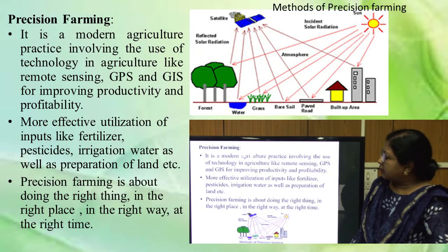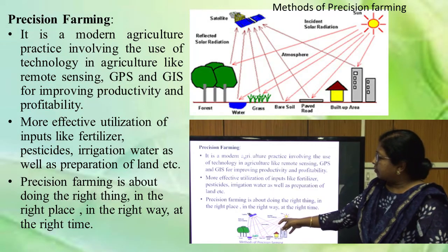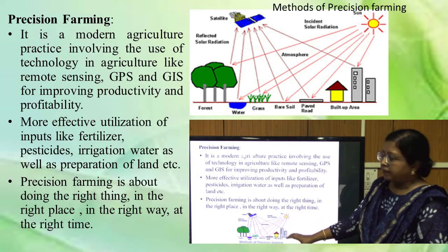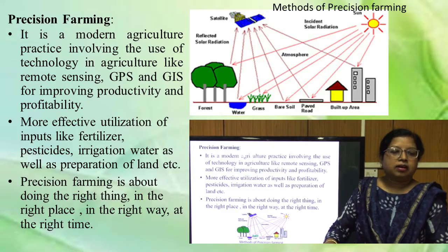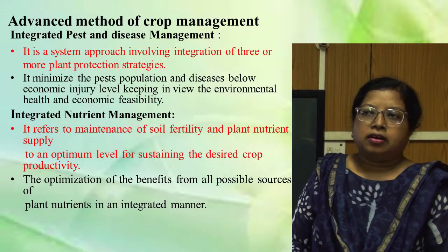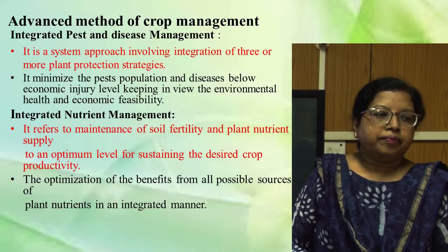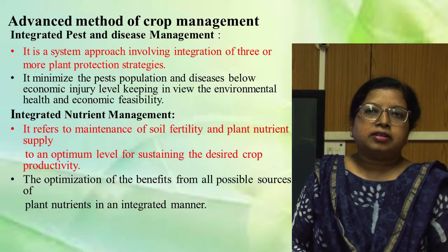This is the precision farming system shown here, in which a satellite is taking pictures of the soil, water resources and forest areas. After taking the pictures, we can start the cultivation practices. Next, coming to advanced methods of crop management. Crop management is an important factor which affects the production system of a plant. In this system, there are two advanced approaches: integrated pest and disease management and integrated nutrient management.